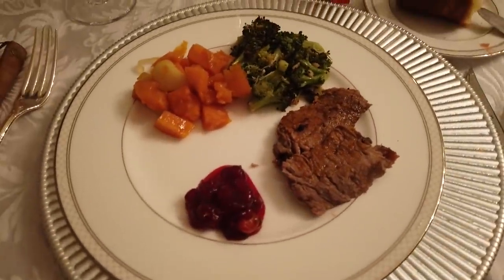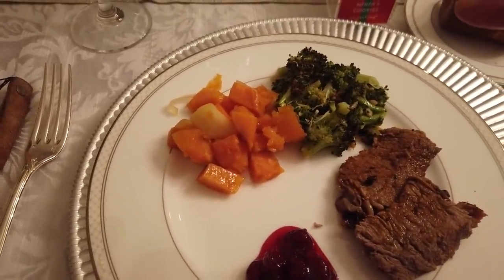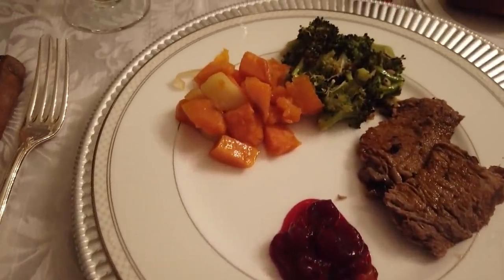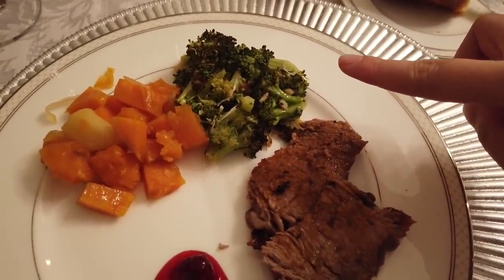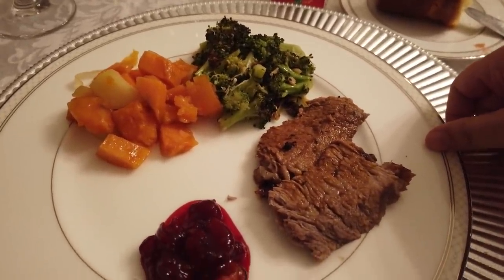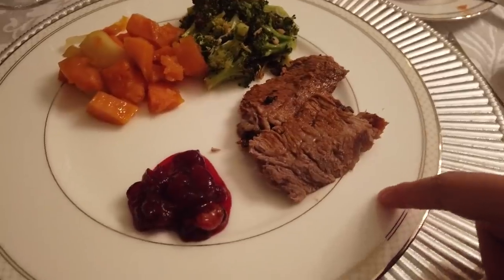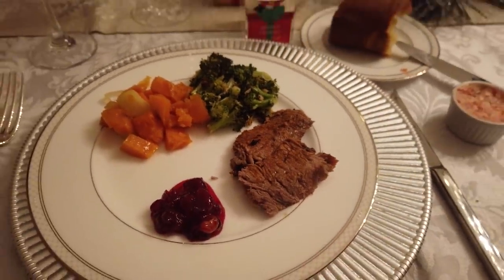Okay, so this is for dinner. They made like sweet potatoes and then what do you call this dish, Kimby? Just sweet potatoes. And then these ones are like broccoli with lemon, cheese, roasted. And then there's prime rib. And then cranberries para sa prime rib.